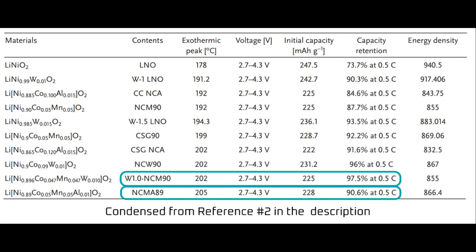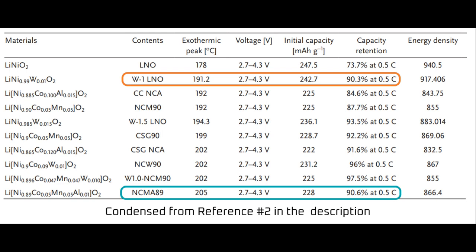and it's the best on the table at 97.5%. I think Tesla can do better than equaling the specific capacity of NCMA, keep the cycle life benefits, and remove the cobalt by finding a middle ground between two chemistries on this table. The 1% tungsten and LNO has good cycle life and a specific capacity 6% higher than Tesla's current cathode. However, it has a thermal stability 10 to 15 degrees lower than Tesla's current cathode.